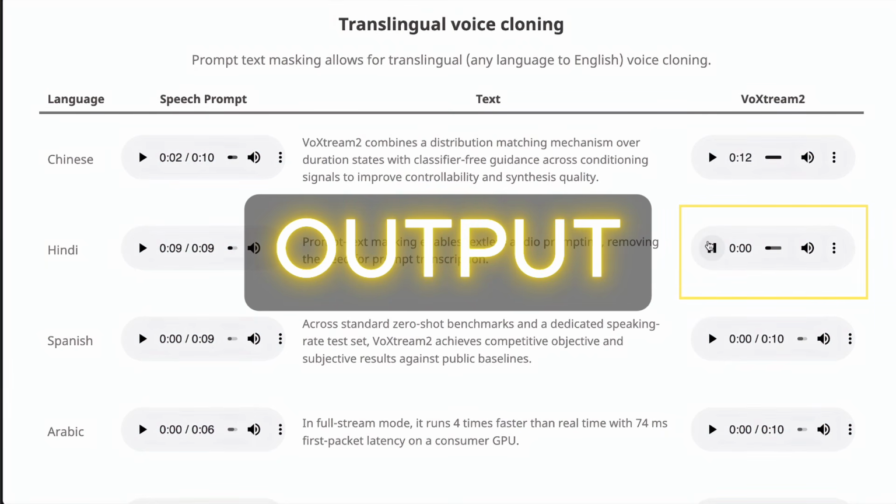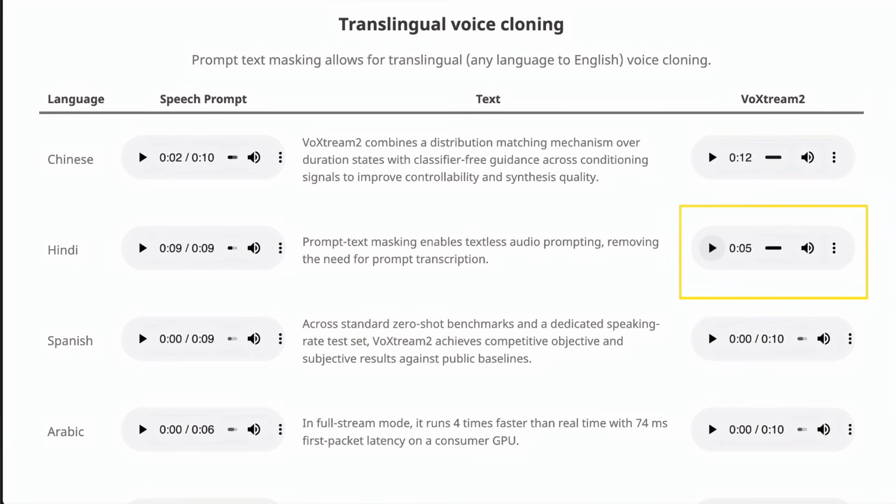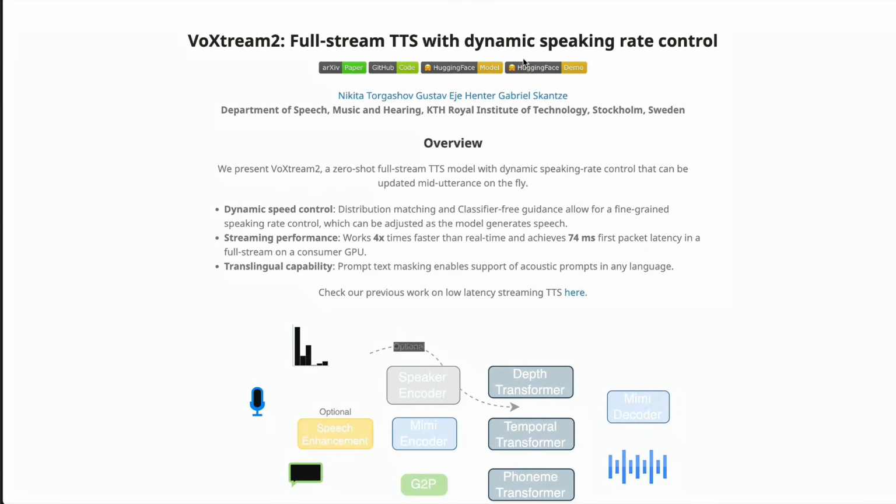Where prompt text masking enables textless audio prompting, removing the need for prompt transcription. And the result speaks English while keeping that Hindi accent. Now let's try the online Hugging Face demo.